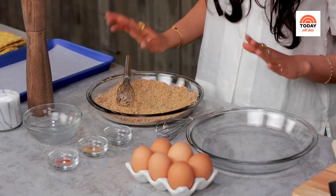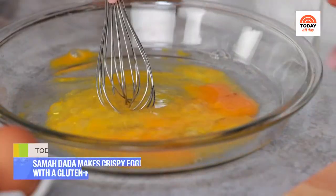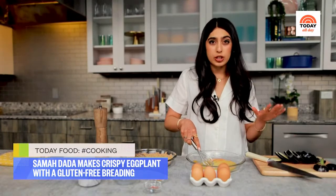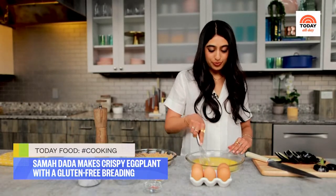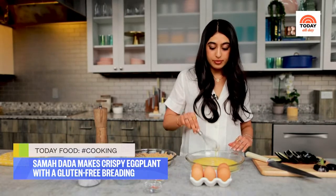Beautiful. The breading is happy, now time to beat an egg. We want to whisk the egg until it's completely uniform. We don't want any separation between the yolk and the white. This looks nice and uniform. A perfect little bath for my eggplant.